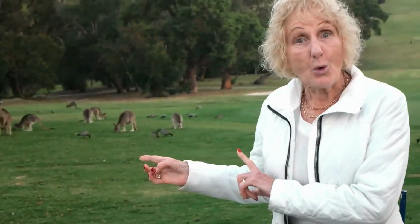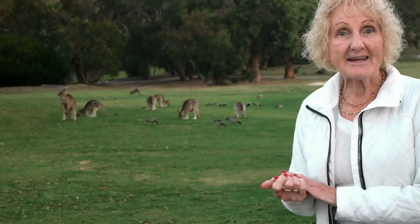Look, here's some more. We've just walked around and there's more, and you can see how close we can get. They're just eating. That's all they're doing, is eating and not paying any attention to anything else. But honestly, they're just everywhere.